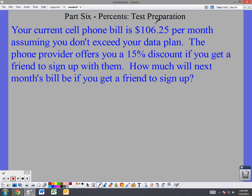Well, right now I'm paying $106.25. But if I get a friend to sign up, I get a 15% discount, meaning I'm going to take away that money from my bill. So it would be bill minus discount would give me my new total. But first, let's figure out what my discount is. So really, I have to figure out what is 15% of $106.25. When I'm dealing with percents, that "of" would tell me to multiply.